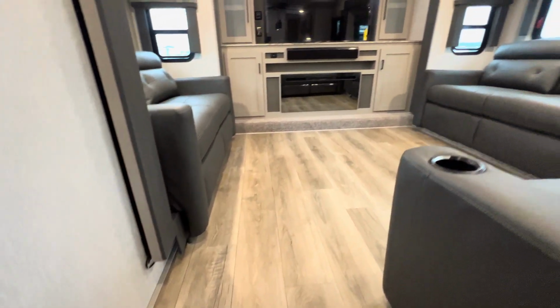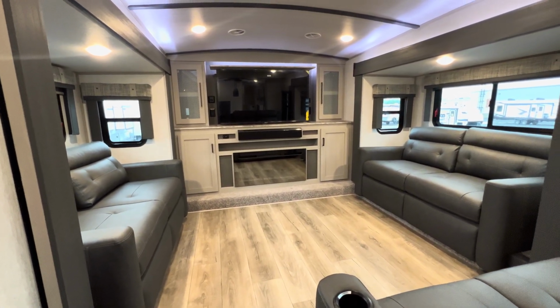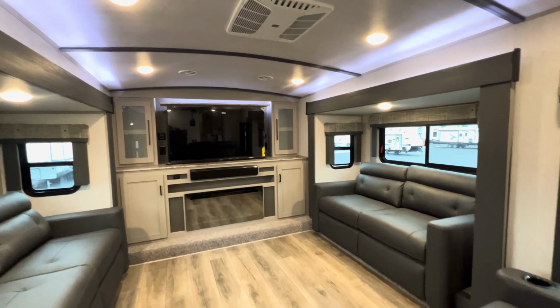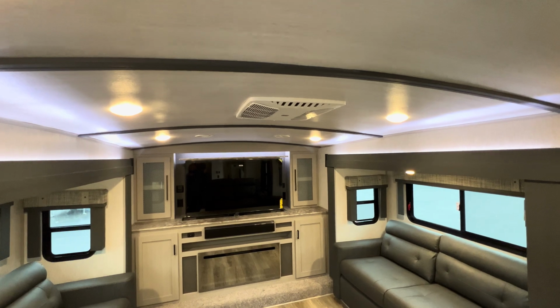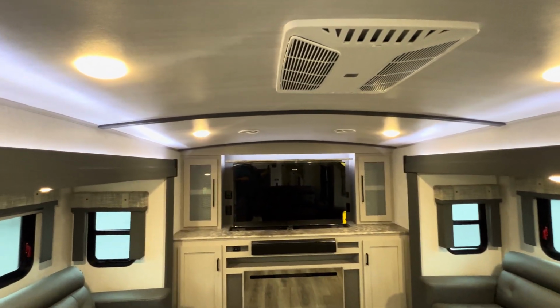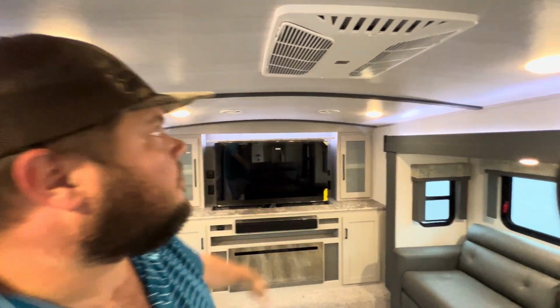And then classic front living setup with the dual opposing slides. Always been a really big fan of the front living campers. So you'll notice above the slides you get accent lighting. You also get the bowed ceiling, which is nice to give you just a little bit more head height. And for height up here, for reference, I'm 6 feet tall. You're probably looking somewhere around 6'4" or so.